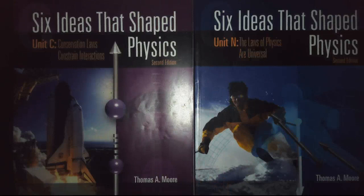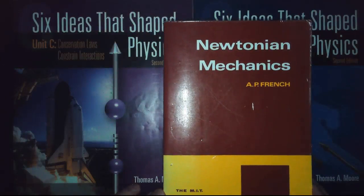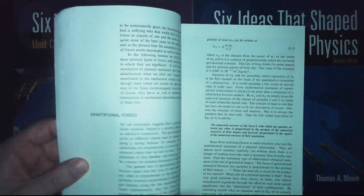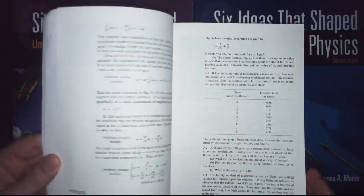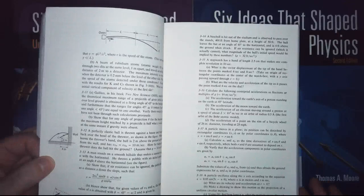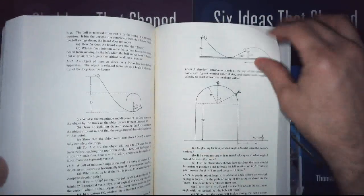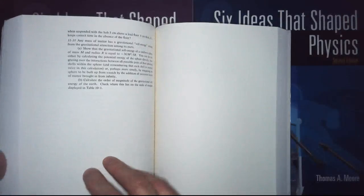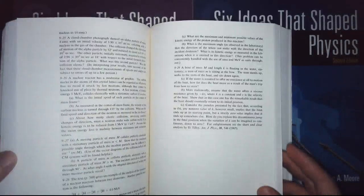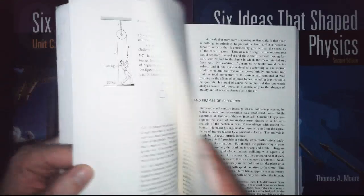An alternative text, which is a good one. This is an old one by AP French. This is a little kinder read, I think. I don't think it has anywhere near that number of problems. Right, so it still has 18. Some of them I think were large. I remember them. Yeah, so 31. Still a small number of problems. 29. This one's also quite good.